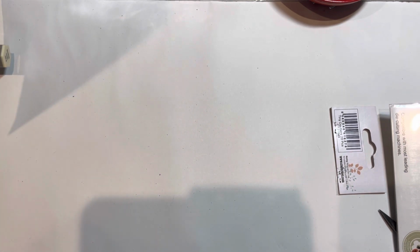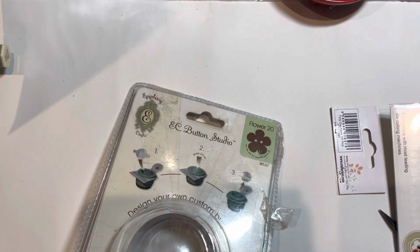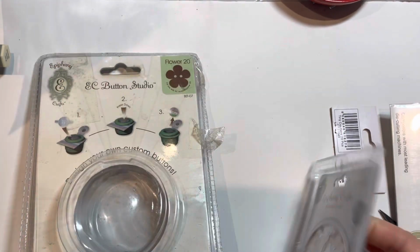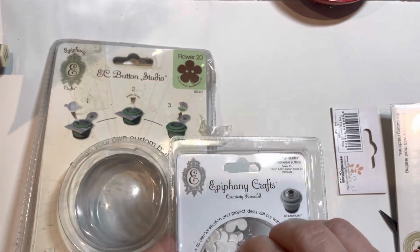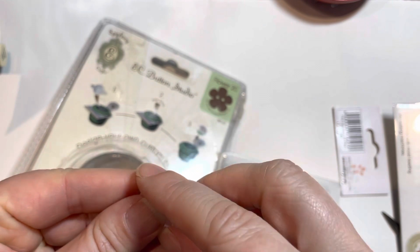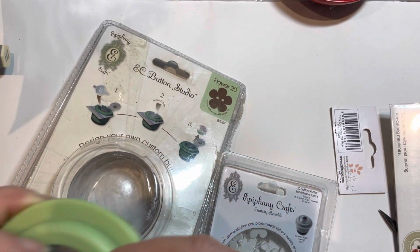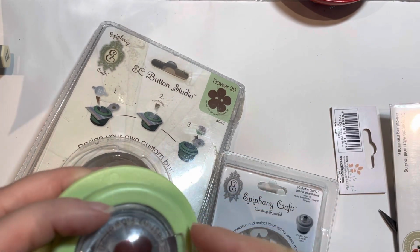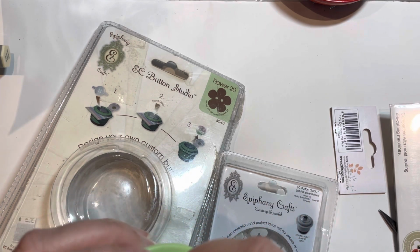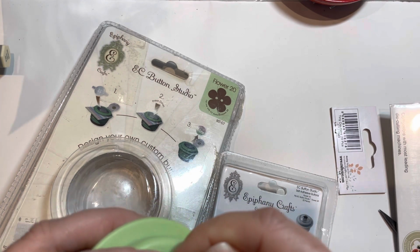Bit of a random purchase here. This was £5. One of those where they've obviously got a load of old stock they're just selling off. And this is a button studio. So you get these little buttons, and they've got adhesive on here. So you stick a bit of paper on it, and then it goes into this little device, which, for making a button, you think, wow, that's a chunky device, isn't it?